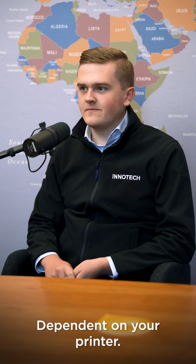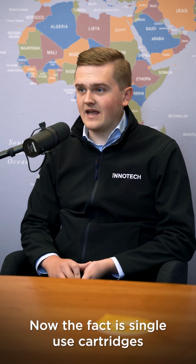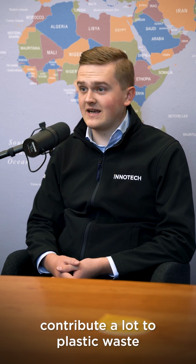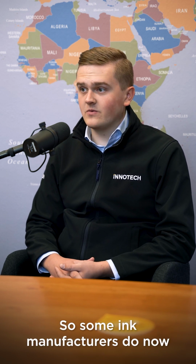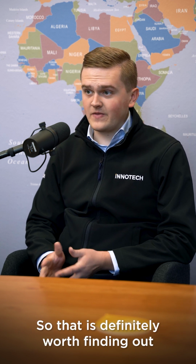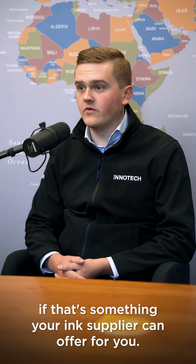Depending on your printer, you could think about using refillable ink cartridges. Now, the fact is, single-use cartridges contribute a lot to plastic waste and are a challenge to recycle as well. So some ink manufacturers do now offer a recycling service for used cartridges. That is definitely worth finding out if that's something your ink supplier can offer you.